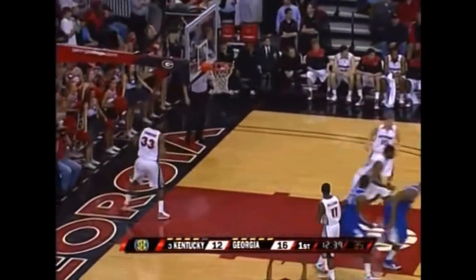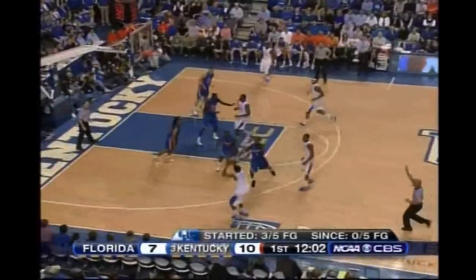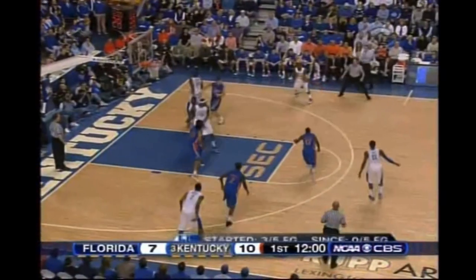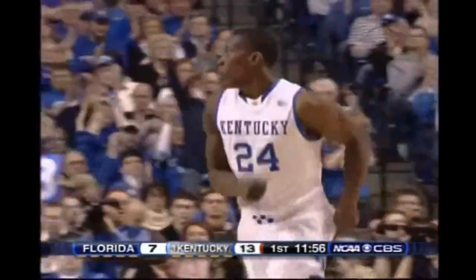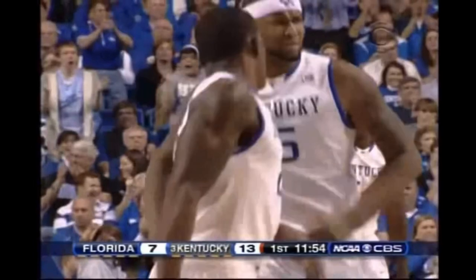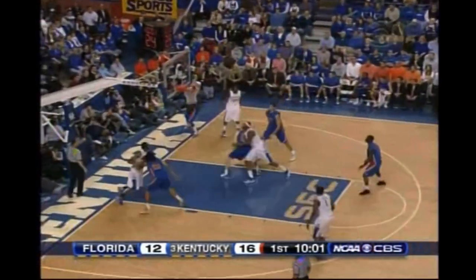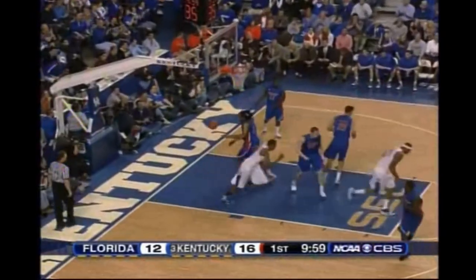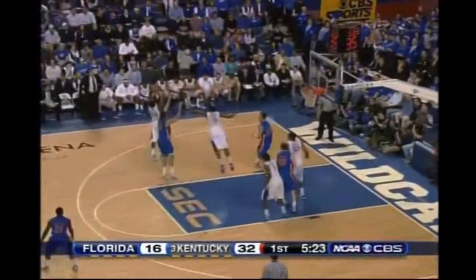Bledsoe connects for three. Kentucky might be finding their range a little bit after that. Florida, you're not going to knock them all down, but at least you're going to get better opportunities. Bledsoe, a three. Kentucky had missed their last. Their big back line. Ball movement, the extra feed, Bledsoe hanging in the air and hits. Another impressive freshman. Arrows at the three.